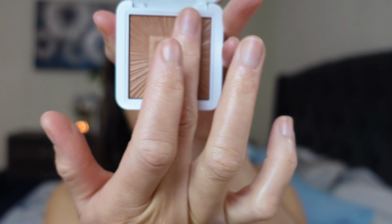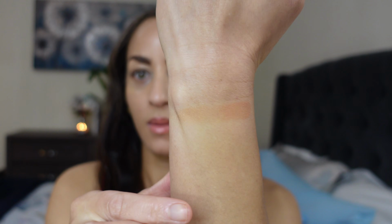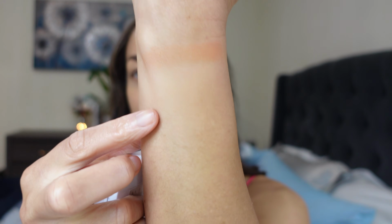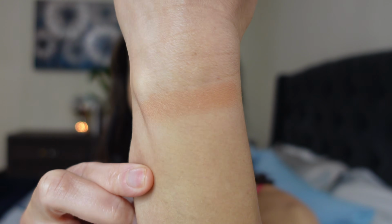So I'm just gonna swatch it for you guys. Wow, that's exactly what I wanted it to look like. It's warm. It does have a nice sheen to it because I like a little sheen. I don't really like matte bronzers. So this is it here. Gorgeous. Exactly what I was wanting.